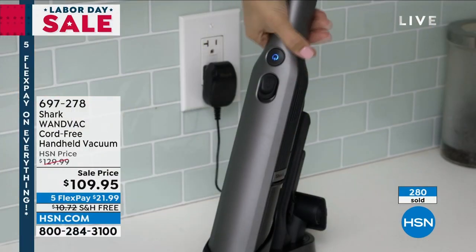Mattresses, you can use this. Pillows, you can use this. Your upholstery, you can use this. Chairs, you can use this. Couches, cars, RVs, boats, anywhere.